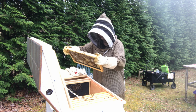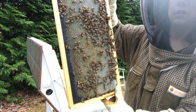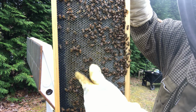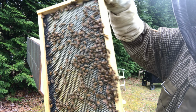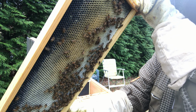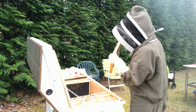I see bright white comb, so they are building and filling. See if you can see the difference. Can you see the difference? This is old from fall. All this up here, brand new, bright white comb. Same for the other side. You can see what's new. If I tilt it to the side, can you see what's yellow and what's white? Brand new comb. And they've got lots of nectar in it.